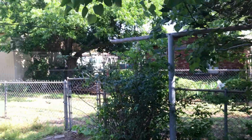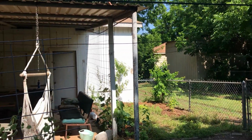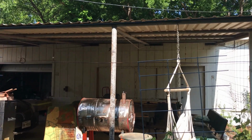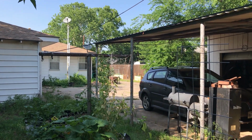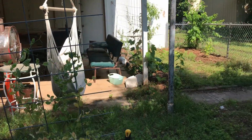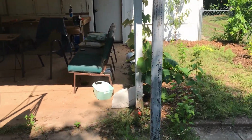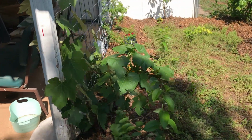And what I'm standing under, and I'm kind of using it as a trellis for the plants, I've got the trellises tied to it. That's an old clothesline. So the car is being parked under this shelter. It's not supposed to be. This is going to become an outside living area and cooking area.